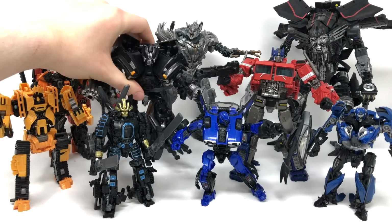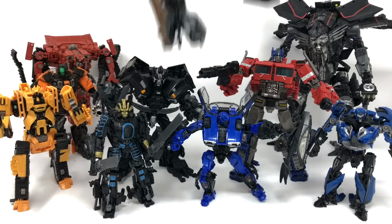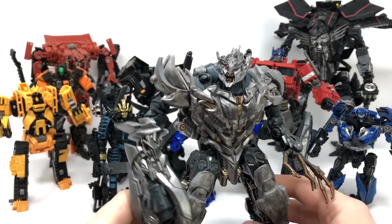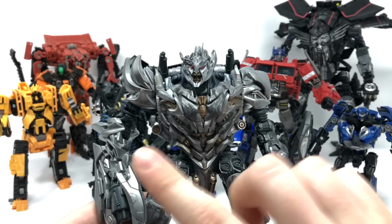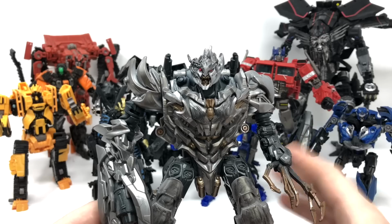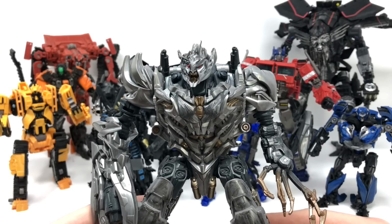If we move on to the 3rd spot, that goes to Battle Damaged Megatron. Now this one here I think is mainly down to the fact that this was actually an exclusive. Now an exclusive to where, I have no idea. I do think he was just an online exclusive. He never came to retail in the UK, and when he was in stock it was only for a very short amount of time, so I think that his quantity was definitely produced a lot less than some of the other figures.